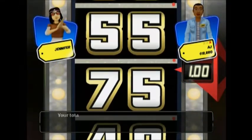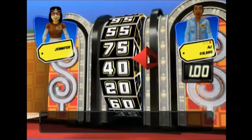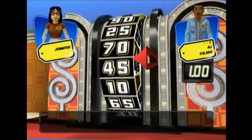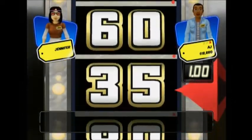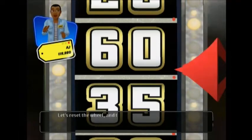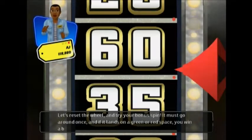75. Take your second spin. You went over $1. Sorry, better luck next time. Let's reset the wheel and try your bonus spin. It must go around once, and if it lands on a green or red space, you win a bonus cash prize.